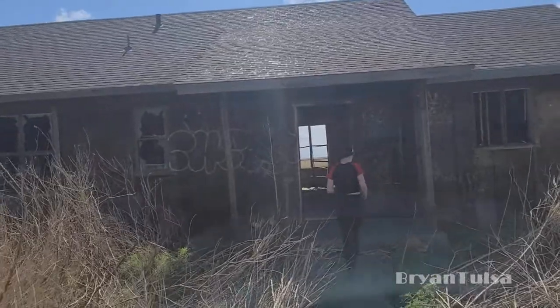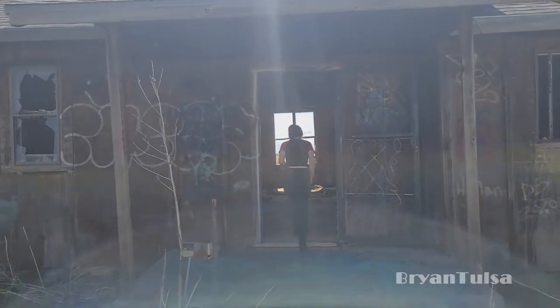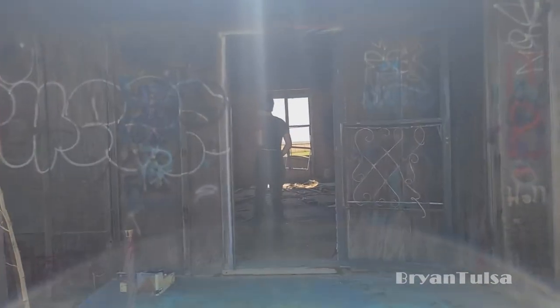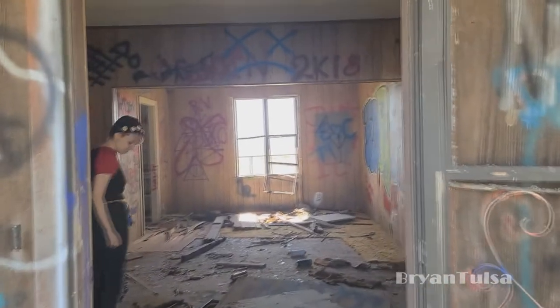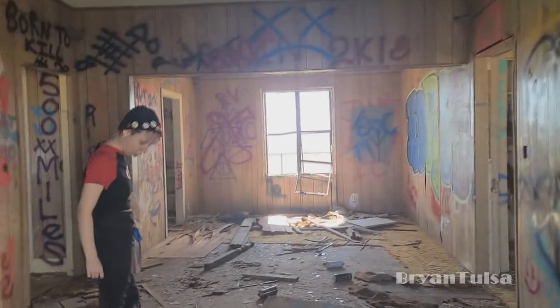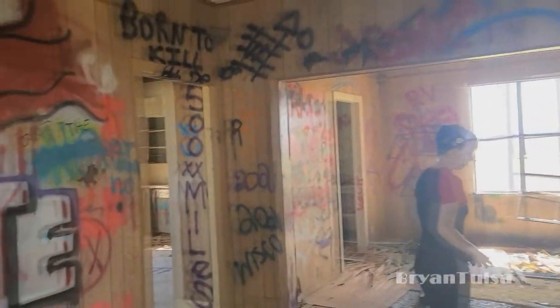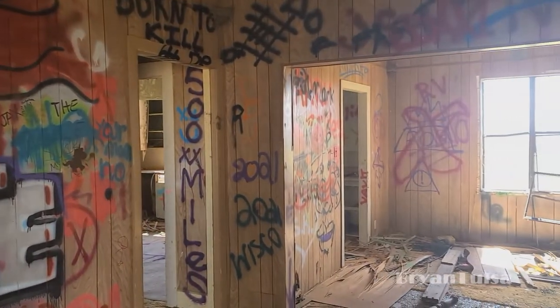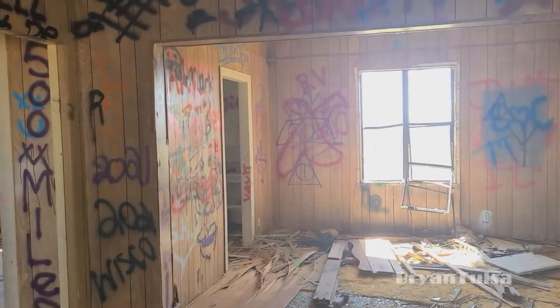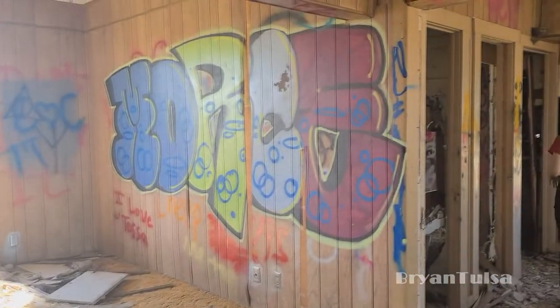Audrey is actually enjoying this. I can barely hold her back from exploring all the buildings. All right. Well, definitely haven't been as many people in here. There's a lot less graffiti. But it is as thoroughly smashed.